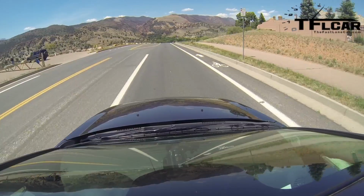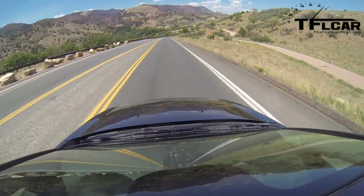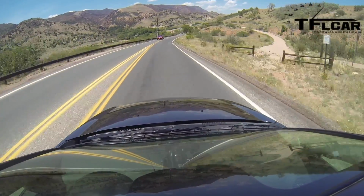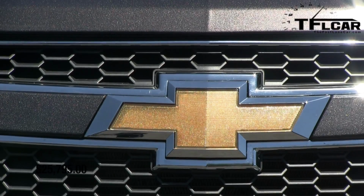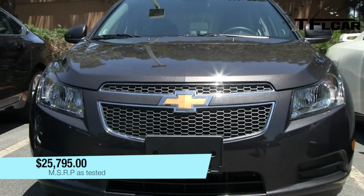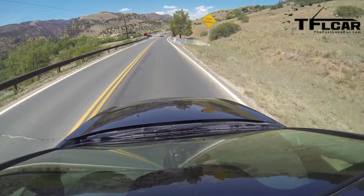And the highway fuel economy is 46 miles per gallon label, higher than any non-hybrid car you can buy in the U.S. today. And what's amazing about it is, I can't tell it's a diesel, right? Because the old diesels of the 70s and the 80s sounded like, well, coffee percolators. And this one sounds like a regular Cruze. Yeah, this is the clean turbo diesel.